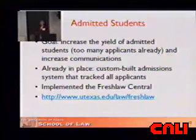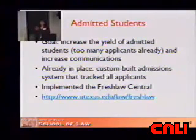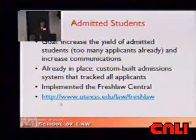Fortunately for us, we already had a custom-built admissions system that tracked all applicants. So the minute somebody sends in an application, it goes into our admissions system, and the admissions system starts sending out emails that say, such and such is due at this date, don't forget to send it, happy birthday. All sorts of emails that are reminders. In fact, one of our next projects is to build an applied students portal so that they can see exactly what their deadlines are, kind of give them a little checklist of what they need to send us. But anyway, that was all implemented in something we call Fresh Law Central.